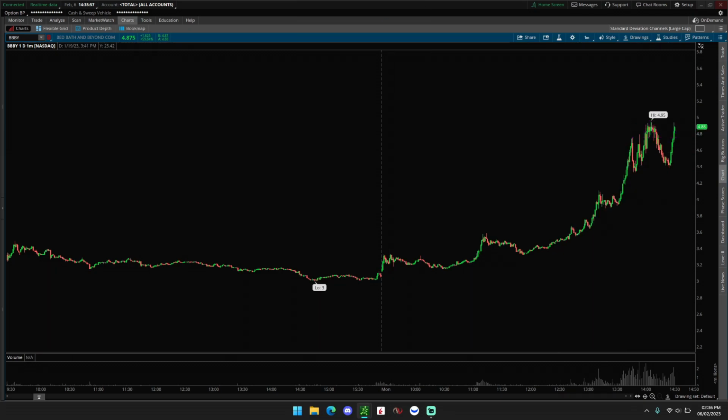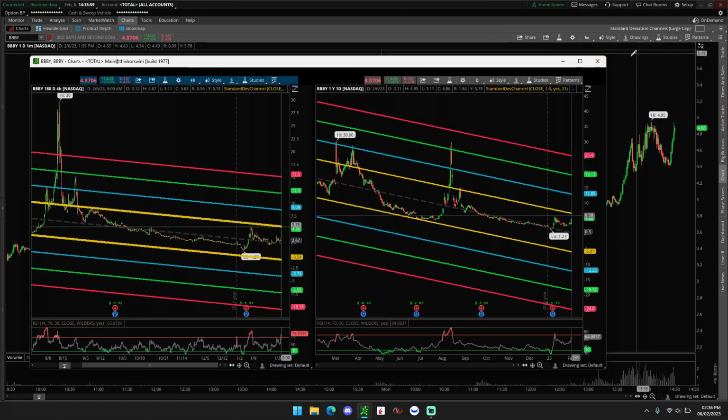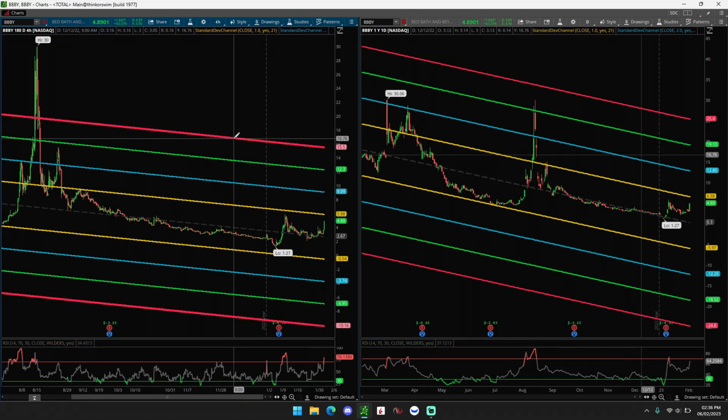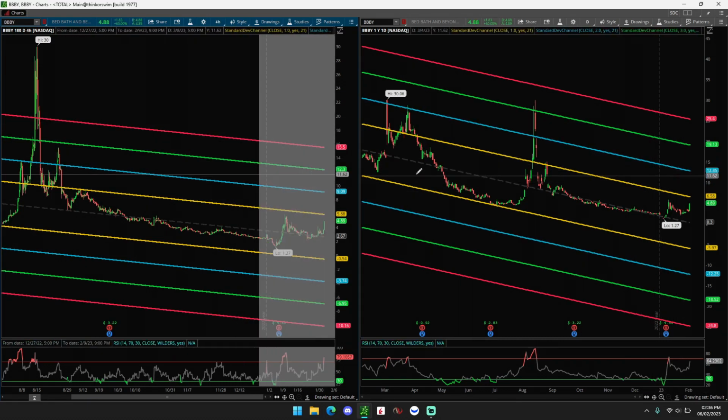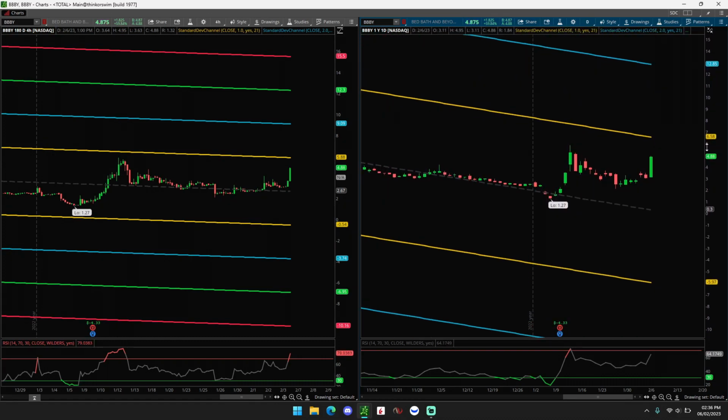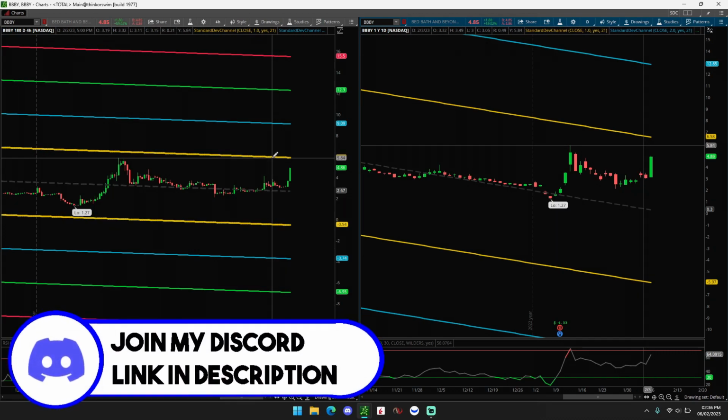But to get into the proper technical analysis that we're always paying attention to, this is the standard deviation using a 6-month and a 1-year chart. Again, if you've been watching this channel for a year or more, you'll know we basically always use this for our technical analysis because it just works so well.